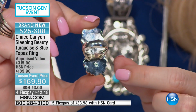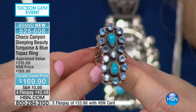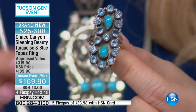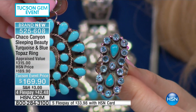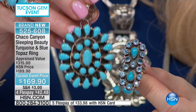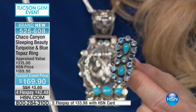And so when you look at this, a lot of women see the sparkle of the topaz there. Then you have the Southwest effect of the turquoise as well. Yeah, and that Sleeping Beauty. Again, you look at that color of the Sleeping Beauty. Look at this. You were talking about the concho. This is what it's inspired by, this gorgeous concho design. So if you love that traditional concho design, this ring is absolutely positively one that you're going to fall in love with.